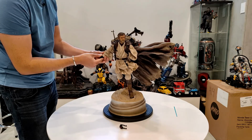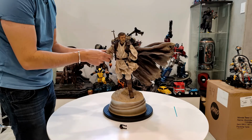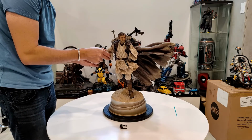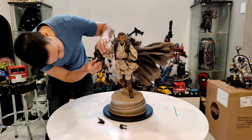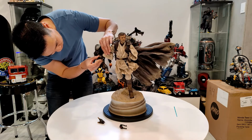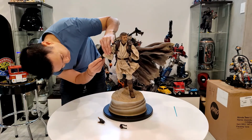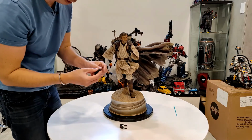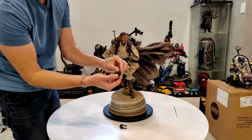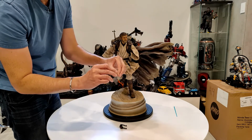No magnets, just effort. It would have been so easy with magnets on this. And then this would be the lightsaber hand. You have to look for the peg hole. He obviously displayed it with that because that went in very nicely. I noticed that all the paint is off of this peg now, so he probably never used this hand. That's why it was so much harder to put in.